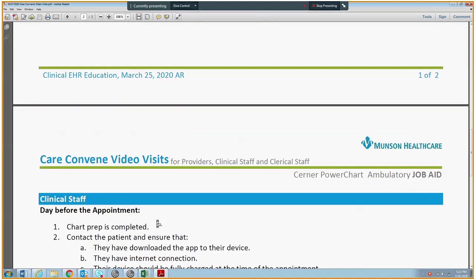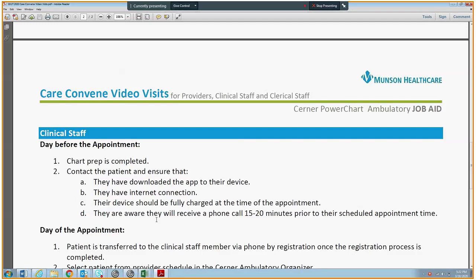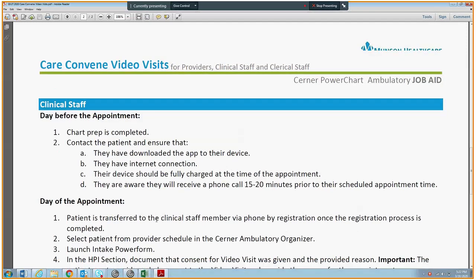For the clinical teams, the day before the appointments, we are asking them to complete a chart prep still. Included in this chart prep would be contacting the patient and ensuring that they have downloaded the correct app, that they will be prepared for their appointment by having a strong internet connection, making sure their device is fully charged at the time of the appointment, and then allowing 15 to 20 minutes before their scheduled appointment to receive the call to get checked in.